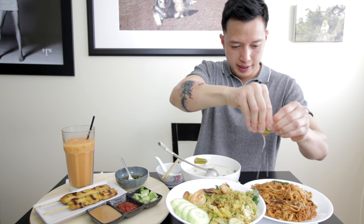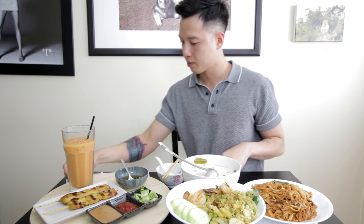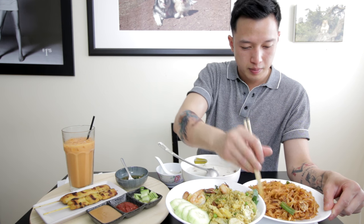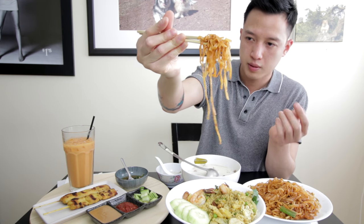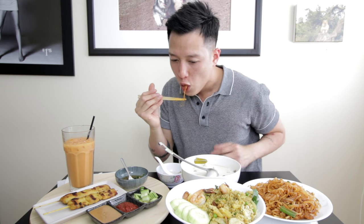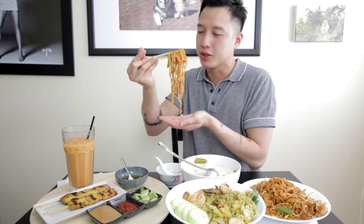So play with the pad thai. Put some lime juice on that. Mix it up a little bit. Mmm. You guys, Thai food is the way to go.